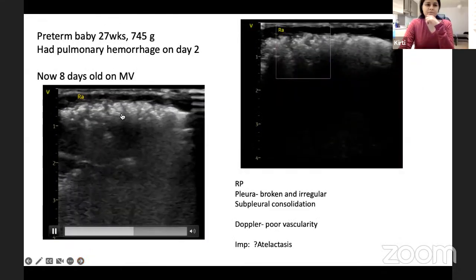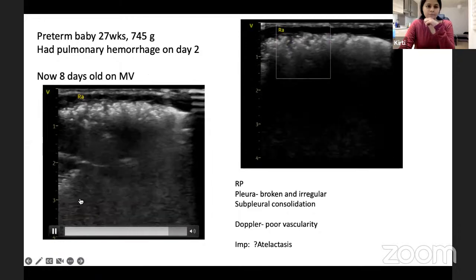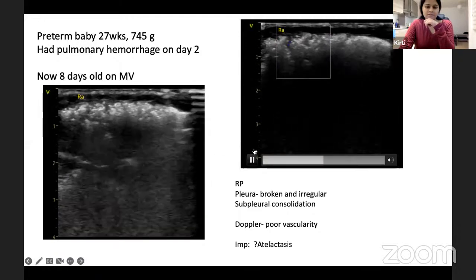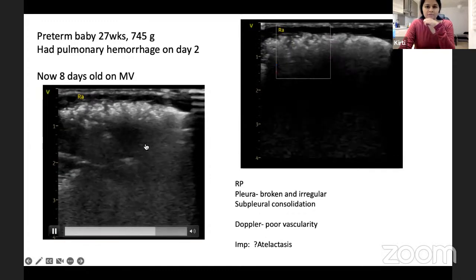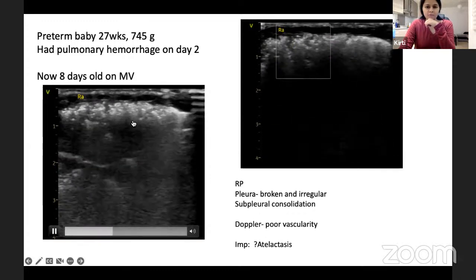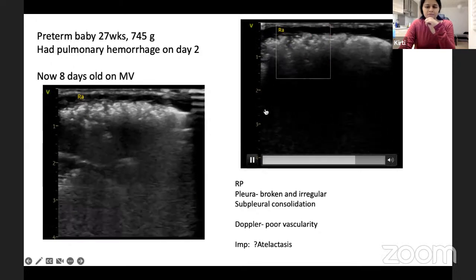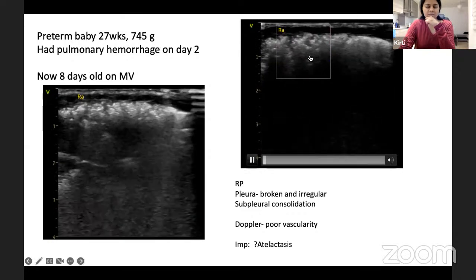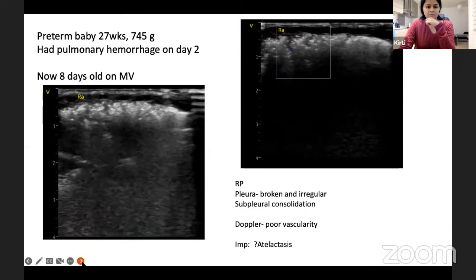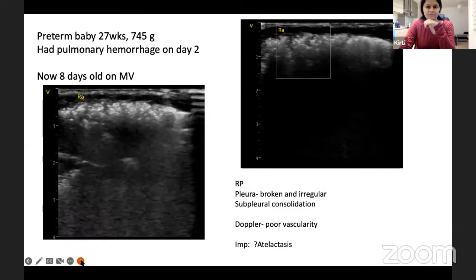And this was just a quick one. This is a preterm baby who had pulmonary hemorrhage on day 2, and now he is day 8 on mechanical ventilator. This is the right posterior region, which has a broken pleura, subpleural consolidation. I had also done a Doppler to see if there was any vascularity, and there was none. I thought at this point this might be more atelectasis than consolidation.